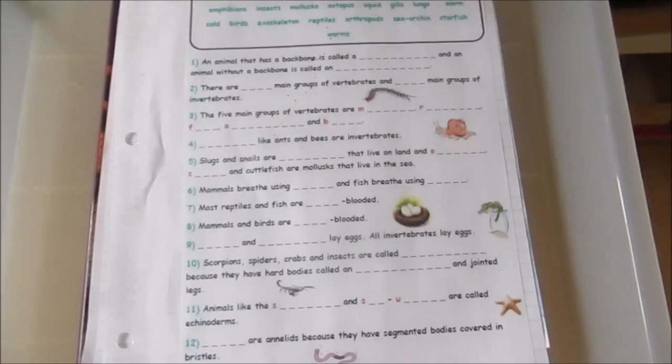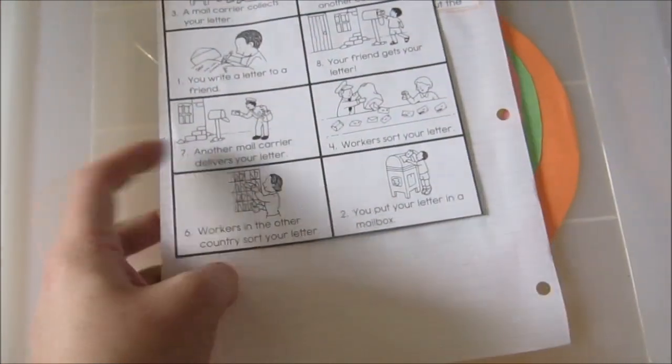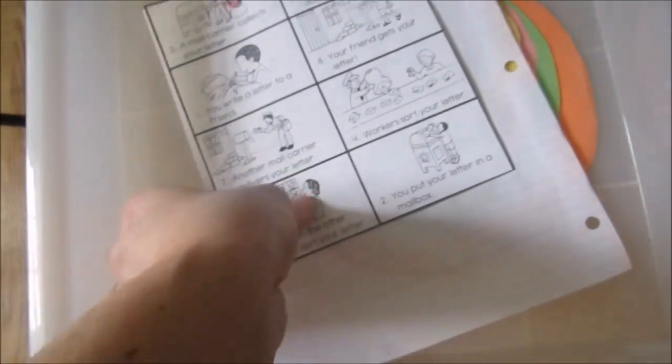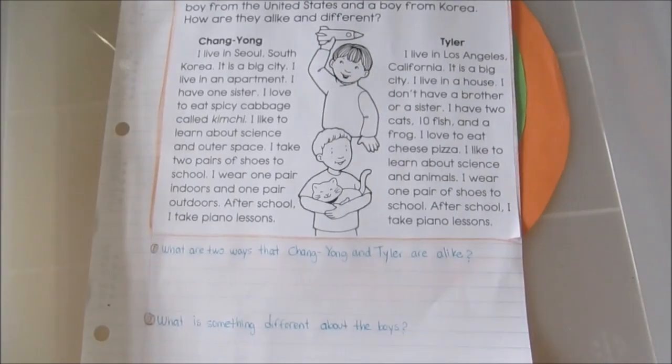So we do science Mondays and Wednesdays. And then Tuesday we do social studies, and next Tuesday we're gonna work on how a letter travels. And she has a pen pal, so she loves writing letters.